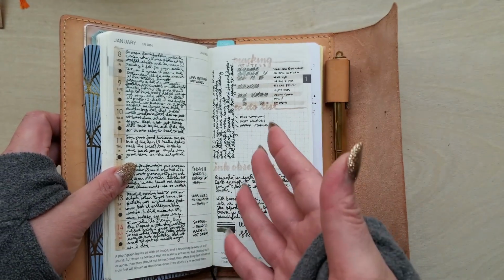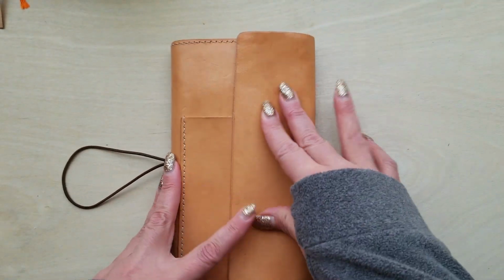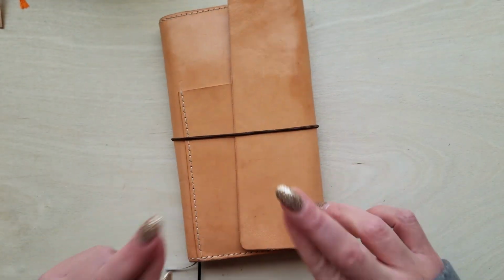And hopefully I'll be able to sort of refine the system as the year goes on, which is exactly how it usually happens. But I'm liking using this as a health and wellness journal so far. So hopefully that will stick.